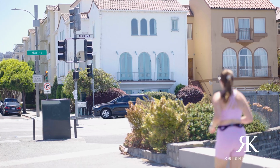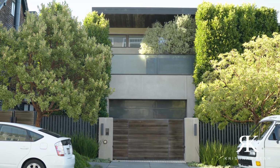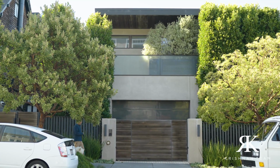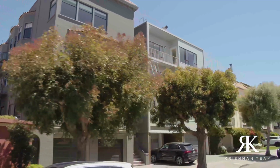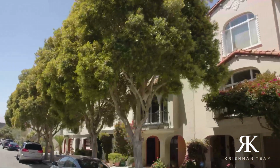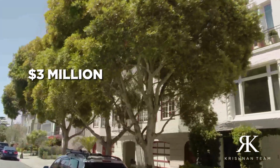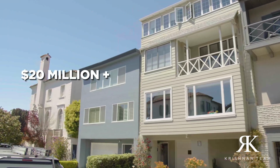So what does it cost to live in the Marina or Cow Hollow? Cow Hollow actually is going to be more of an area where you're going to see more condos and single family homes, whereas the Marina, you have a good mix of condos, TICs, and single family homes. It's definitely not the cheapest part of town to buy a single family home in. On average, you want to have a starter budget of at least $3 million, and then it goes way north of that to some new construction on Marina Boulevard for $20+ million.